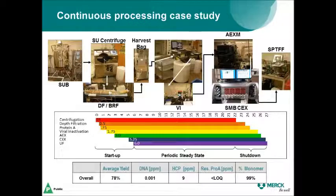But the interesting part is the part in the middle where we're showing how long each unit operation is being run in this process. So you can see each unit operation is started up when it's needed and shut down when it's needed. So you have a startup period in the beginning and a shutdown period at the end. But in the middle, you get a very nice periodic steady state. And what we've been focusing on is extending that steady state to multiple day, multiple week, and multiple month campaigns.